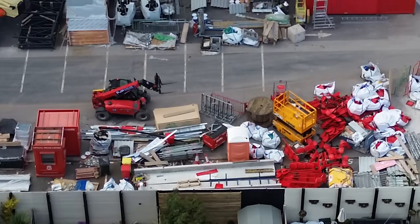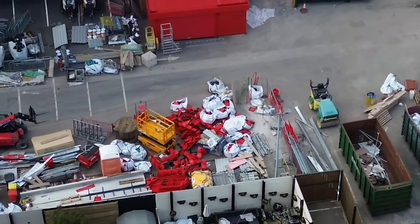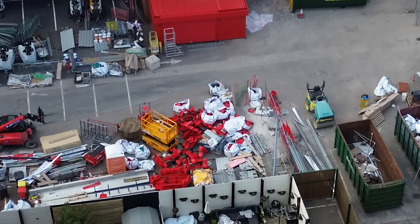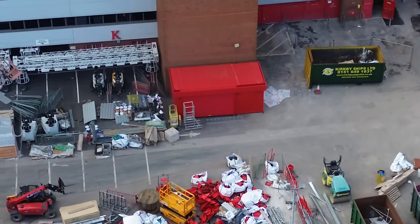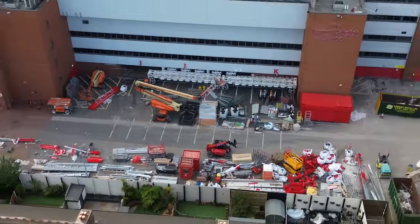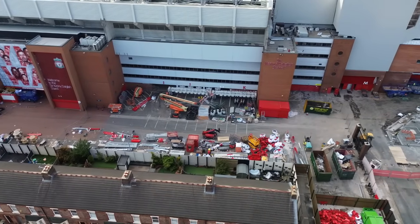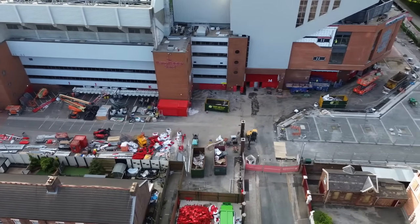Obviously all the seats are there. Well, that's a lot more seats for the second tier as well. So, cladding sections over there. They've definitely got everything there, I think, to put all the terracing in now. And then the seating.